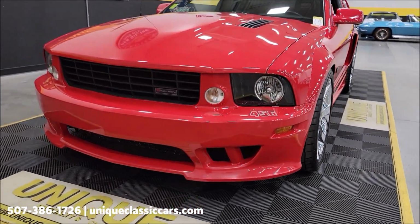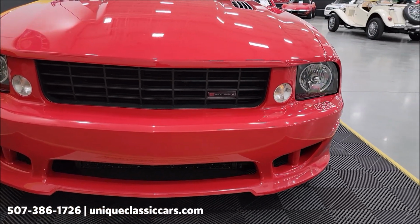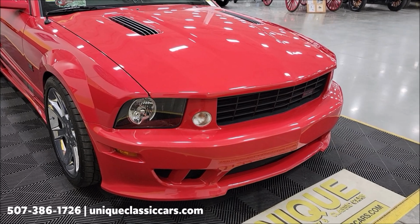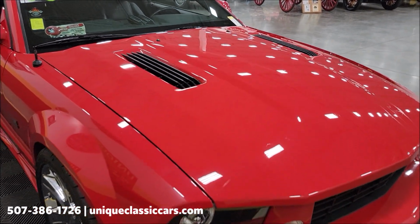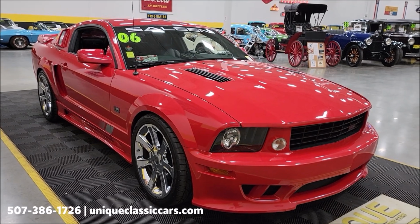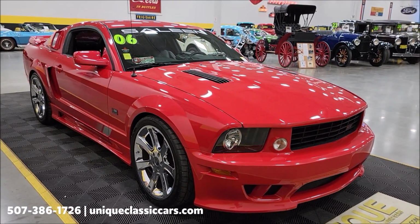Let's go ahead and take a closer look at the Saleen grille, front fascia. See, changed quite a bit from the regular Mustangs in '06. Heat extractor hood. Underneath that hood, 4.6 liter supercharged, actually Series 6 supercharger, 435 horse. That is paired up with a 5-speed manual transmission.